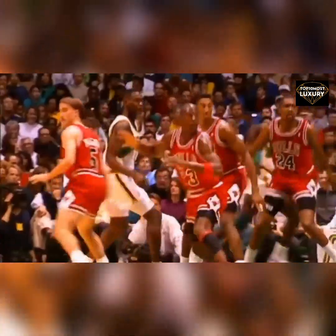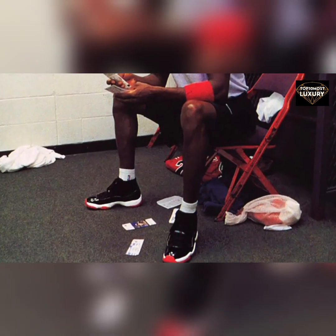Back in November of 2015, a pair of Jordan 11s in the playoff colorway, also known as Breads, were auctioned off. These were special because not only were they worn in an NBA Finals game by Michael Jordan himself, but they were worn in Game 3 of the 1996 NBA Finals. That game, MJ dropped 36 points, 5 assists, and 3 rebounds in a 22-point Chicago win. This put them up 3-0 in the series over the Seattle Supersonics.